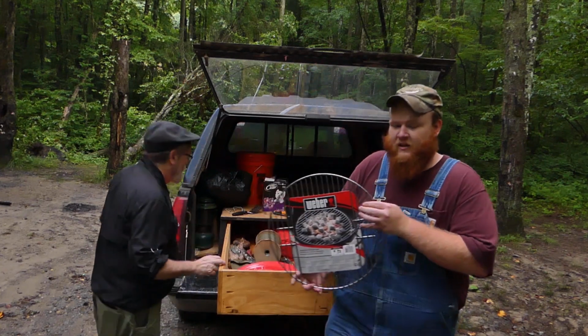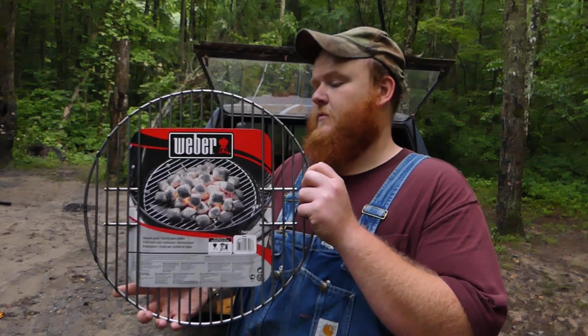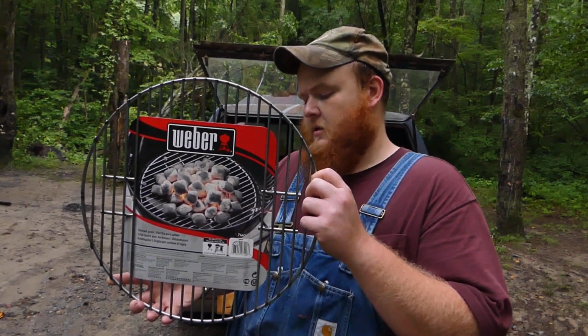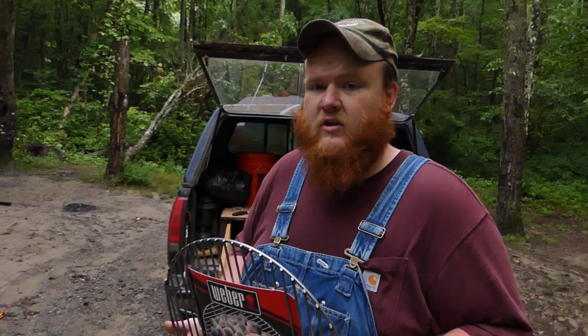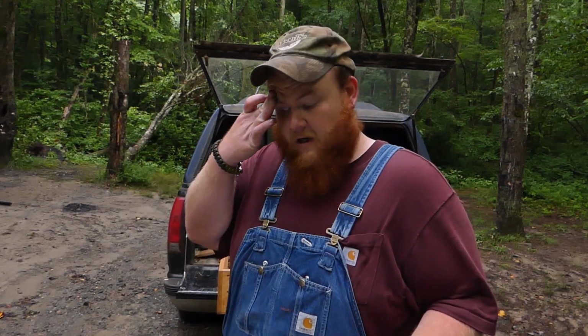We got the fancy, got this little grate here, this Weber grate. Got this at Home Depot earlier today, because tomorrow we're going to cook something special that we've never cooked before camping.